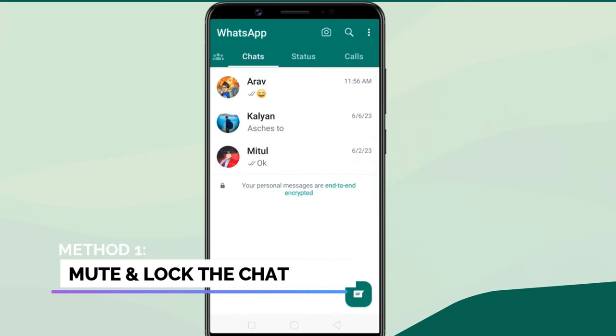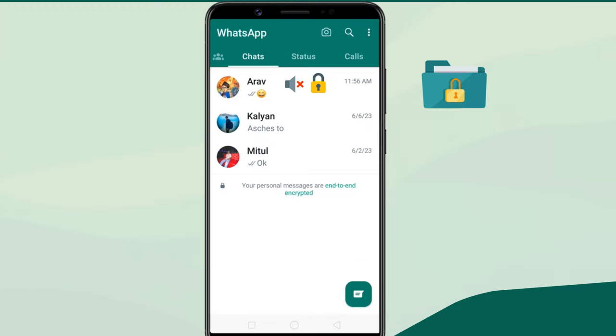In this method, what we'll do is mute the chat and then lock it. That way the messages will be muted and put in a separate locked folder. So you'll not be disturbed by new messages from the user. To do so, open the chat of the person.